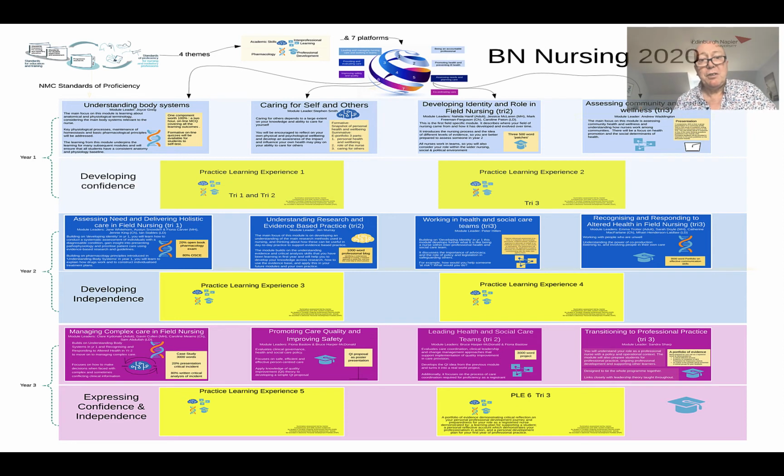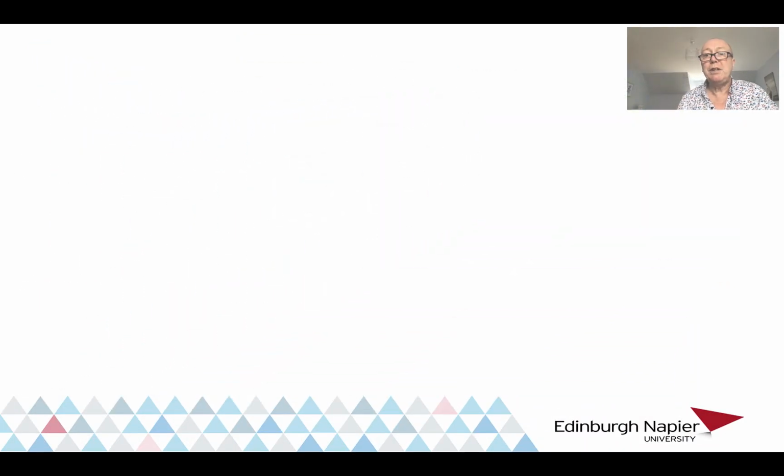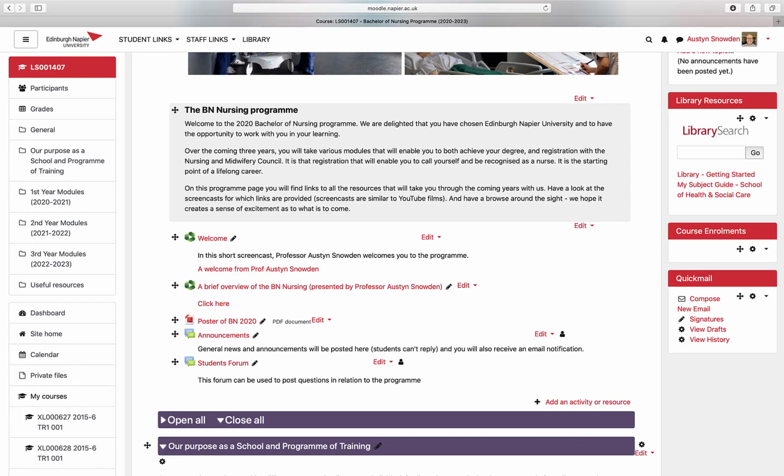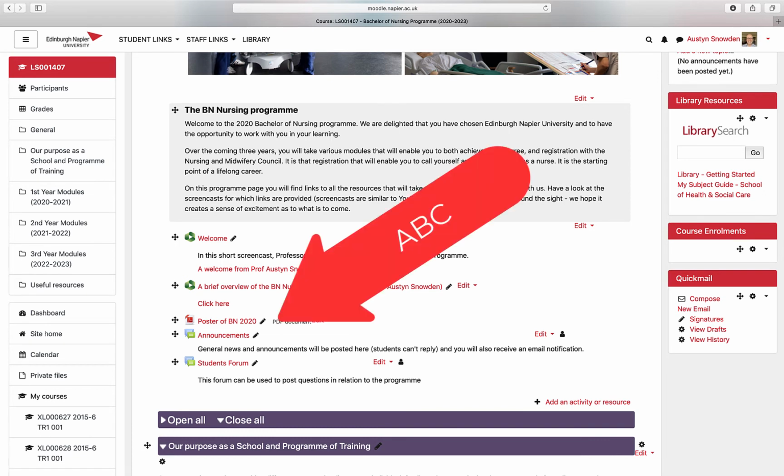So this is a slide of the whole course, and I know that you can't see that. So I've printed it out, and it currently exists on the 4th floor at Sight Hill as a poster. So one day, hopefully, you'll be able to come in to Sight Hill, go up to the 4th floor and look at that beautiful poster, which has all the details which I'm missing out just now about the programme. Okay, so it's all there. I'll also leave a copy in PDF form on the site here as well.